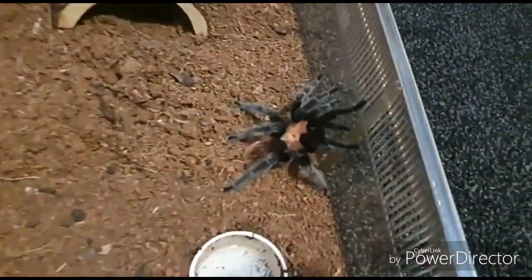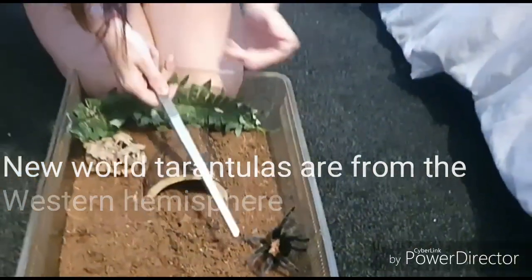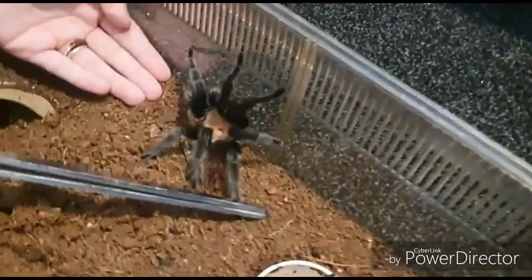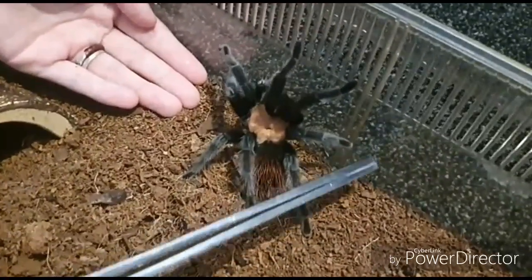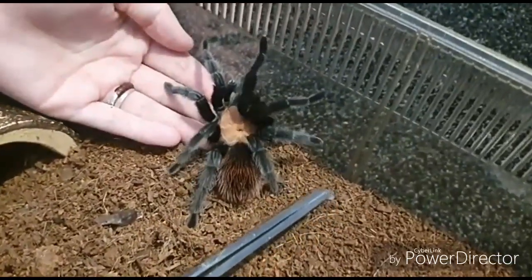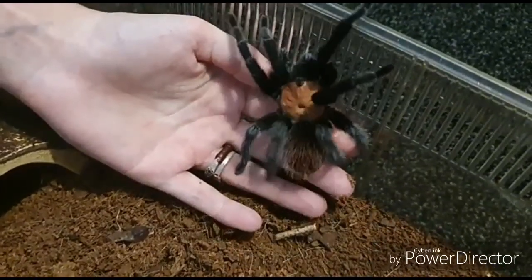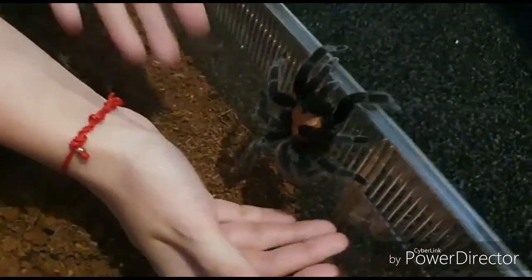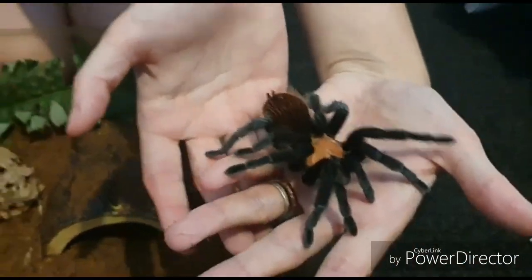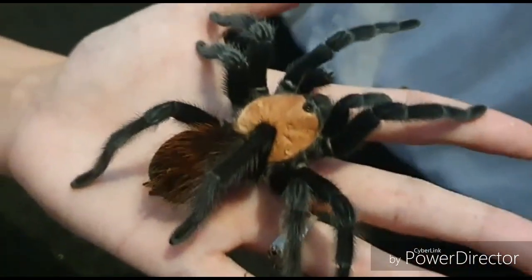So this is our golden red rump. He is a New World tarantula, which means whenever he feels threatened, he is likely to kick the hairs off the back of his abdomen. Whether he's going to let me hold him. He can be a little skittish, this guy in particular. One moment he might be calm, next minute he might try and run. He seems to be doing quite well. You can kind of see why they're called the golden red rump. She's got that beautiful gold face and beautiful red on the back.